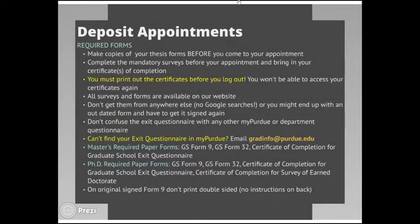Required forms. Again, there are certain forms connected with this process, particularly the Grad School Form 9 and Grad School Form 32. Definitely make copies of your thesis forms before you come to your appointment. The reason is that, especially toward the end of the term when it gets very busy and due to limited staffing, we may not have time to make copies. So it's very important that you make copies or scans of your required forms before you come in. This speeds up the entire process.